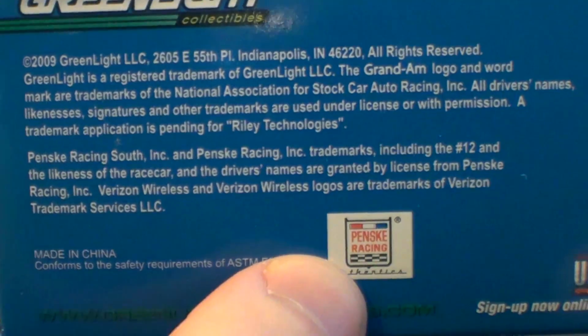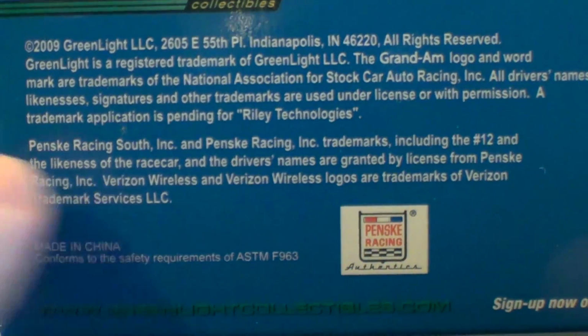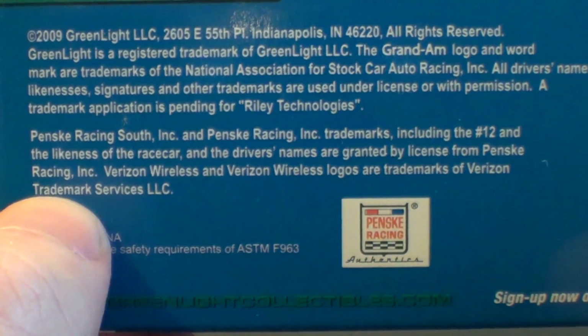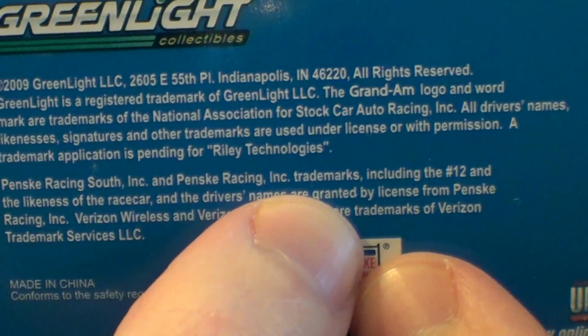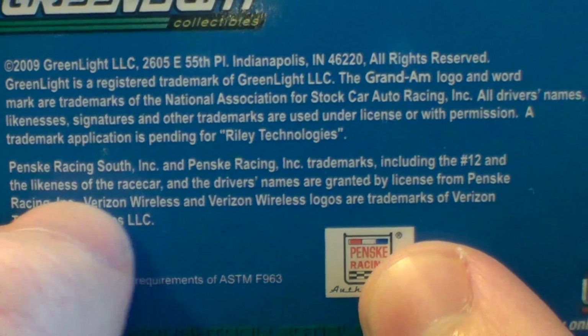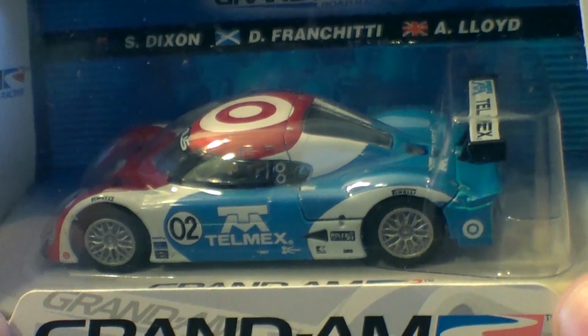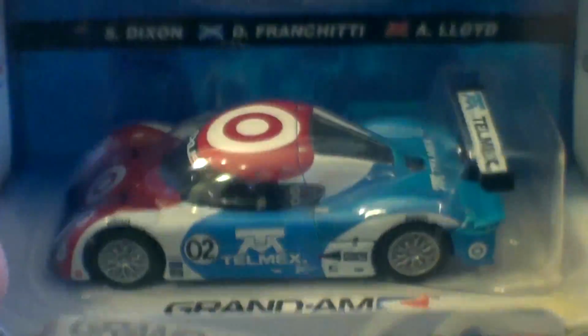Okay, now this is something I want somebody to answer in the comments. I'm sure there's somebody who knows. I didn't think they made the Verizon Daytona Prototype, and yet we've got a Penske Racing seal, Penske Racing South, number 12 race car, Verizon Wireless, trademark Verizon. I don't think they ever made a Verizon Wireless Daytona Prototype, unless I'm very much mistaken. So somebody let me know in the comments if they did make it, and if they did, I want to pick it up.